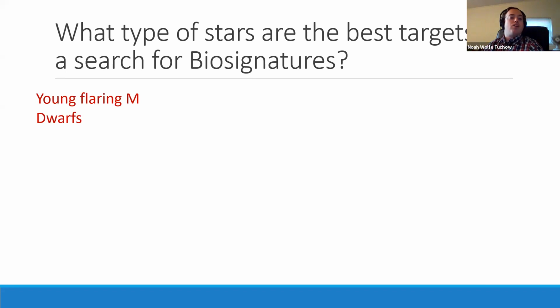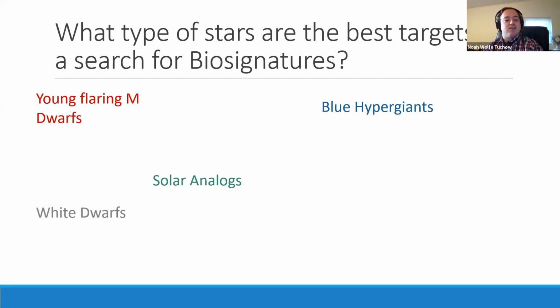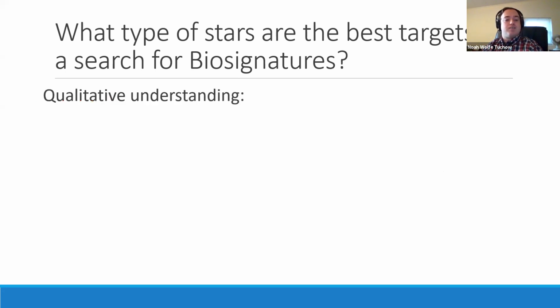So would we want to look around young flaring M dwarfs? Or blue hypergiants? What about solar analogs? Or white dwarfs? What about older K stars? What about red giants? What about brown dwarfs? Of these types of stars which I listed, you probably have a qualitative understanding about which of these would actually be a good place to search for biosignatures.